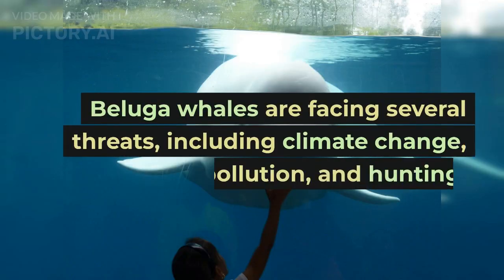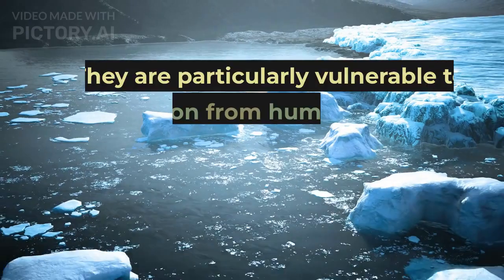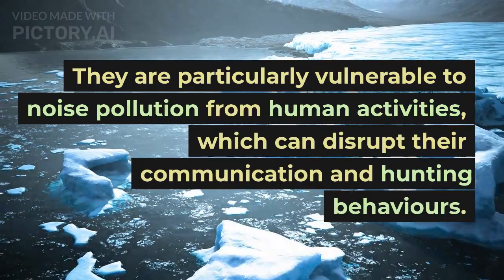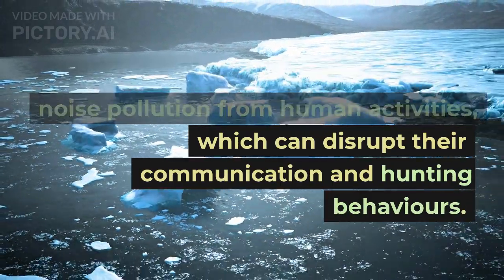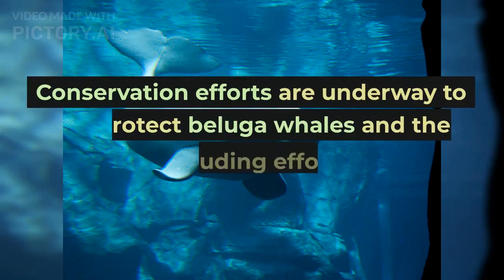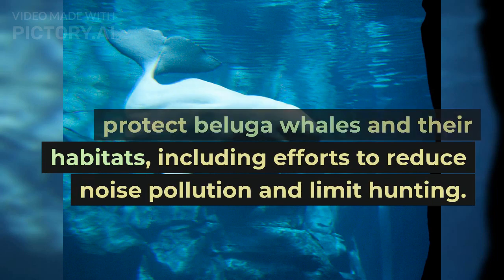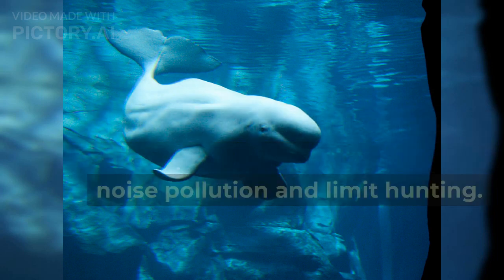Beluga whales are facing several threats, including climate change, pollution, and hunting. They are particularly vulnerable to noise pollution from human activities, which can disrupt their communication and hunting behaviors. Conservation efforts are underway to protect beluga whales and their habitats, including efforts to reduce noise pollution and limit hunting.